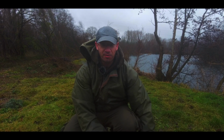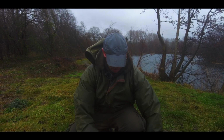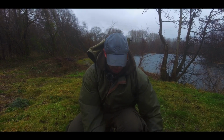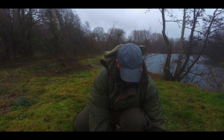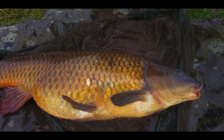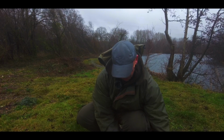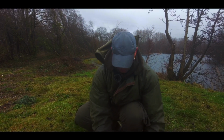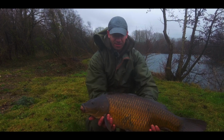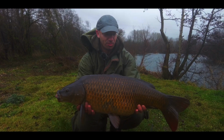It's quite hard work with the PVA bags, but I'm persevering with it at the moment. Like I said, not massive fishing here, but when the weather's like this, it's really cold. More than happy. I don't think the fish are very happy though. More than happy when they look like that. Absolute stunner. Stunning little common.